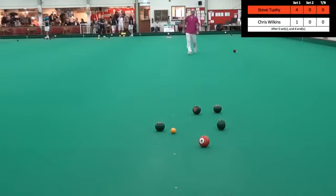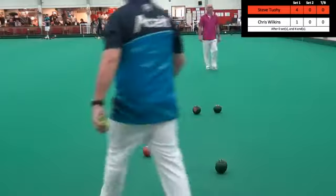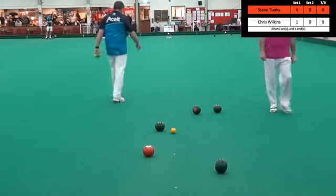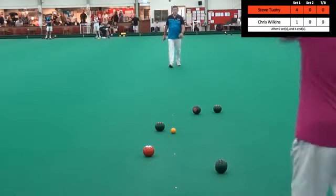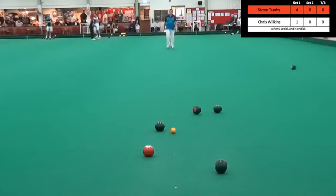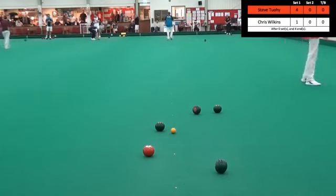Oh, it's a great effort here from Steve. He's just not quite got Chris's bowl out. Chris has still got second. You just think with experience comes the patience side of things. Sometimes you learn to settle for one downs a little bit more. Even if you are behind in a match, one down's not the end of the world. You wait for a better chance. As I say, that comes with experience.